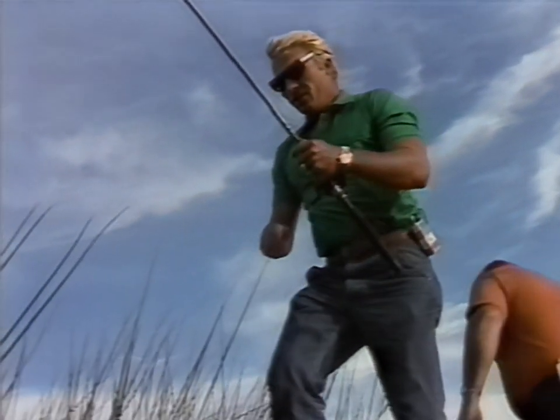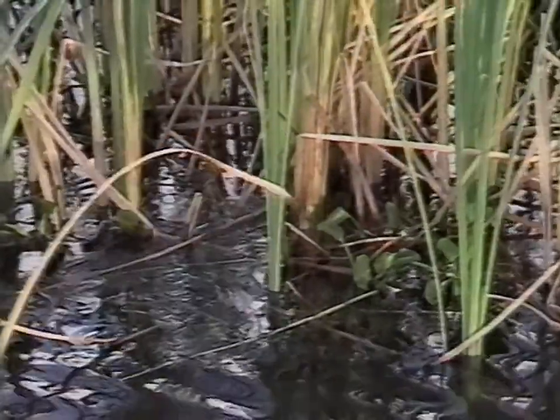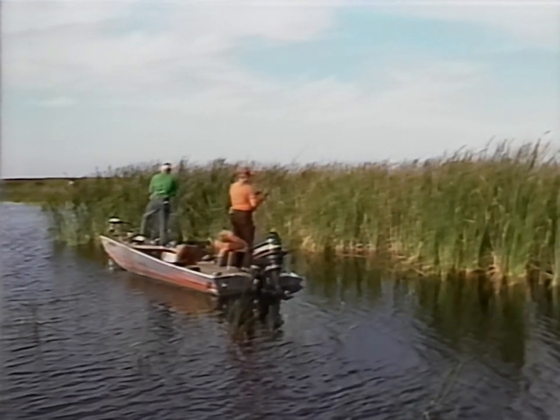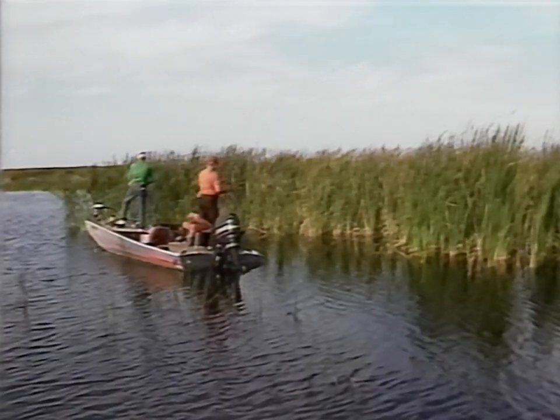Oh, woo! Son, there's some good-looking reeds up ahead here. There's about 10, 15 miles of reeds here, Bobby. There's plenty of them. I'll guarantee you what, son. We have found the honey hole.